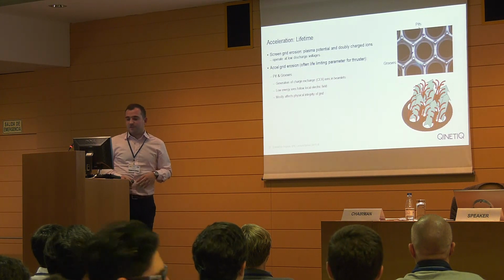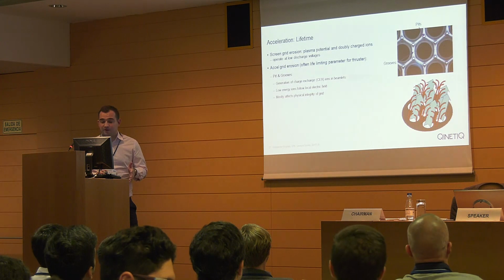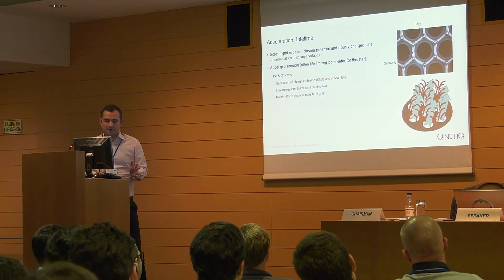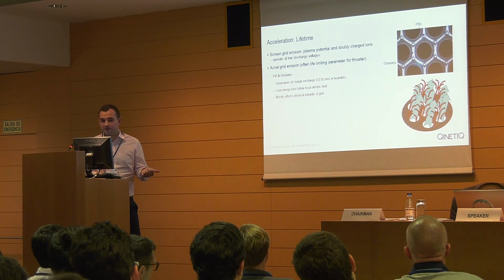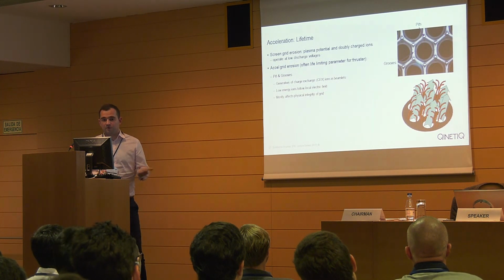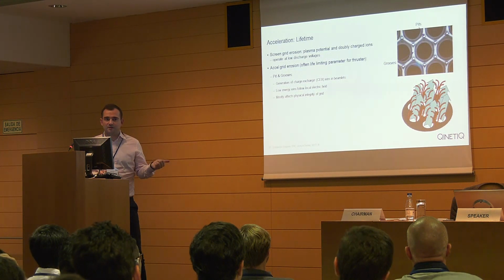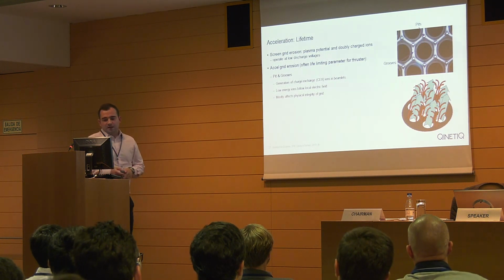The other one, which is often the limiting parameter for thrusters, is the axial grid erosion. Now, when I say it's limiting, it's a problem, but it doesn't mean it's a problem we don't solve. Gautier ran for 36,000 hours. On BEPI, our thrusters are supposed to run over 10,000 hours. I think NEXT has done, or INSAR, I can't remember, 40,000 hours. So it's a problem, but you can still live with it.